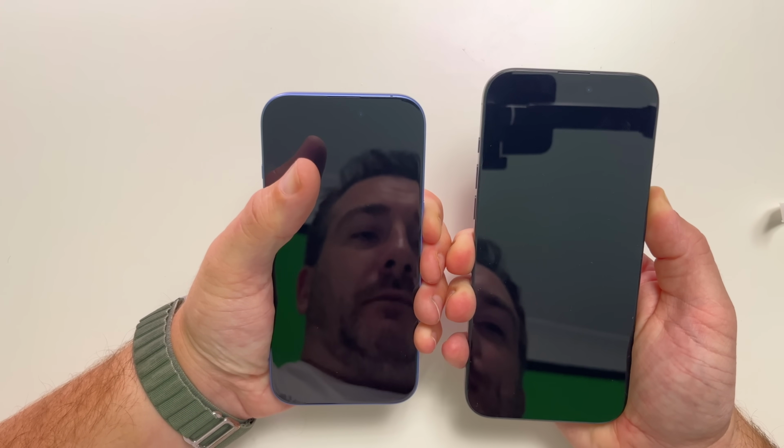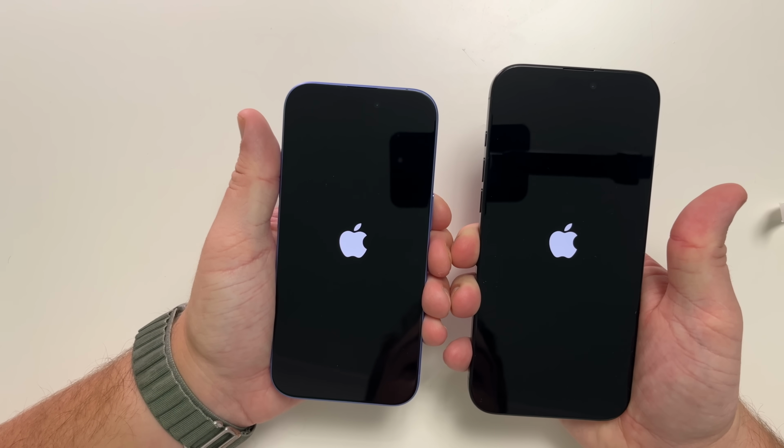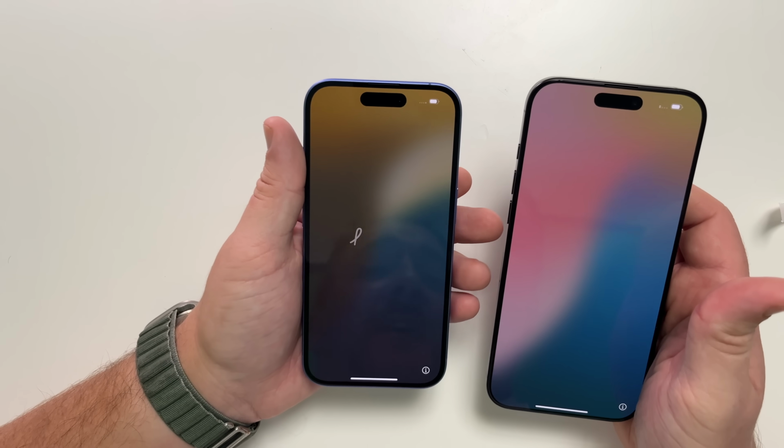Come on. Can we get power inside? There we go. I thought we had no juice inside them. But there they are. They are booting up now for the first time. What was absolutely amazing. So now they are booted up. I think I'll show you a comparison here.